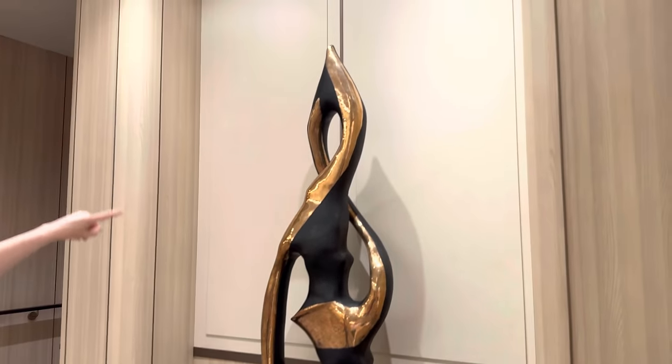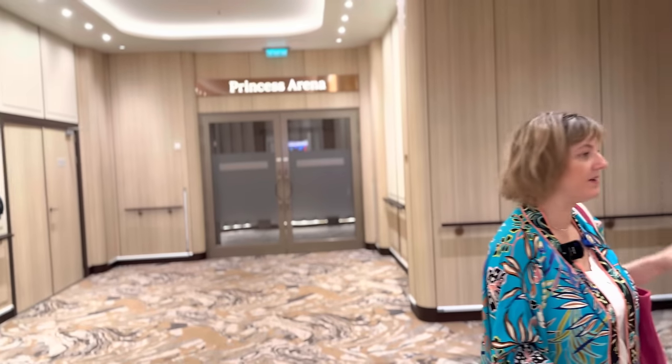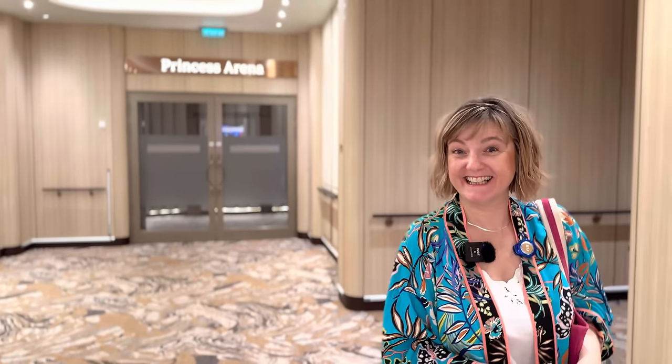If you see the big pointy brassy one, I would say it almost looks like a treble clef. Yeah. Then that's where we want to go. That's where you want to go. Okay, on to the next one.